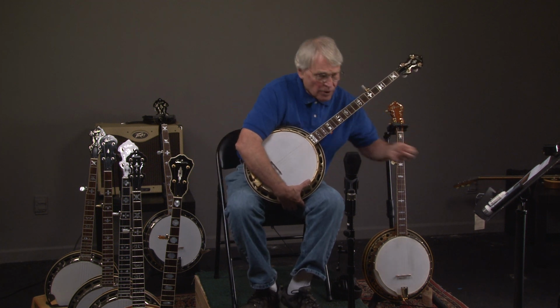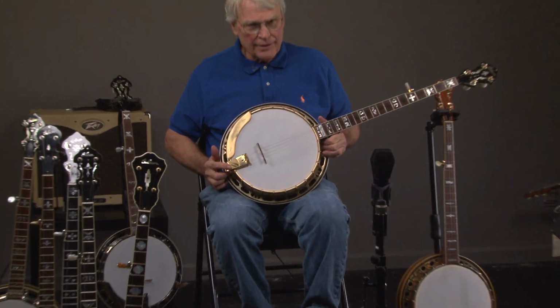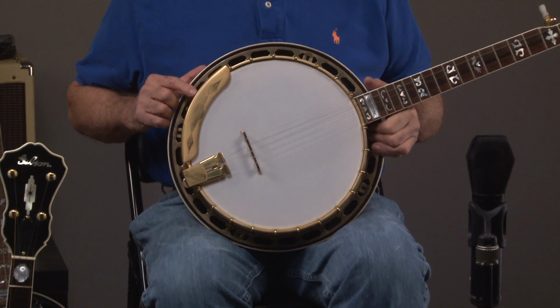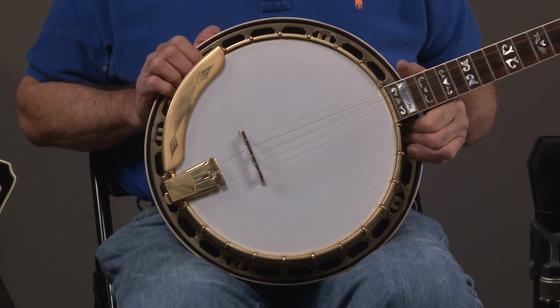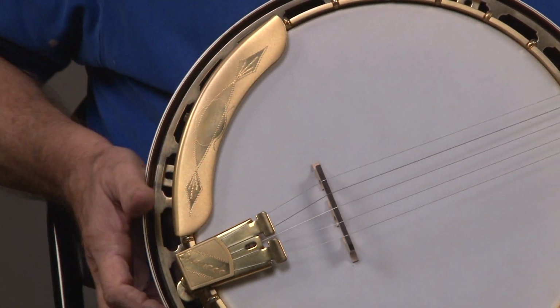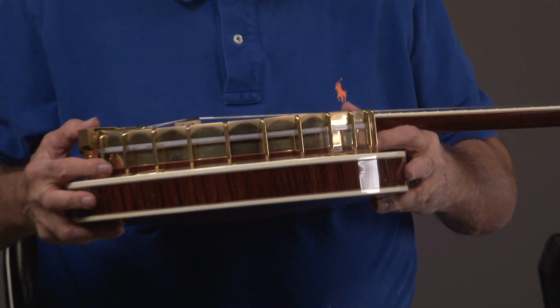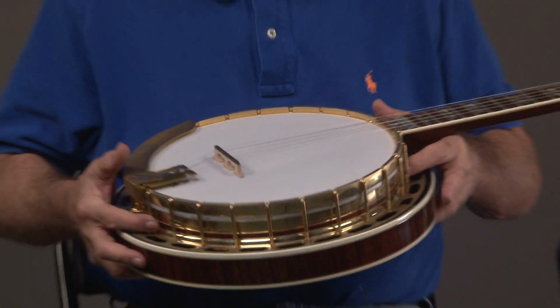Now this particular '92, well, we'll look at has the Granada tailpiece, the engraving on the armrest, and this banjo's in really good condition. And I'll let you look at the side of it, and you can see the engraving and the gold, the burnished gold. And then we'll go up the neck.